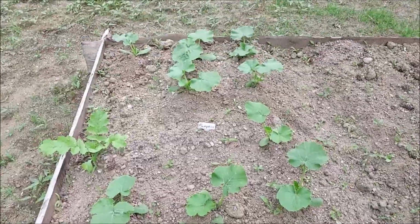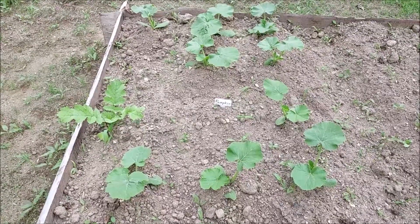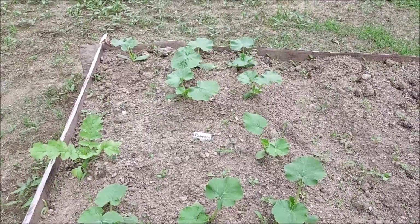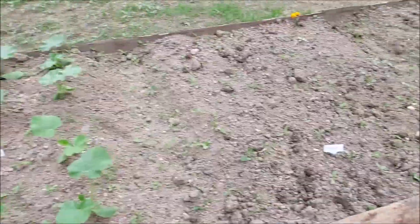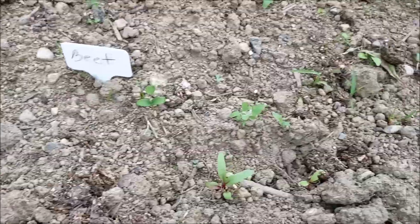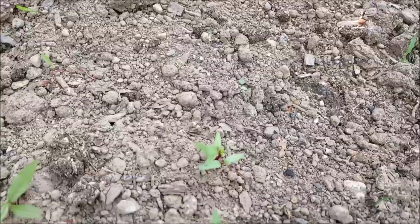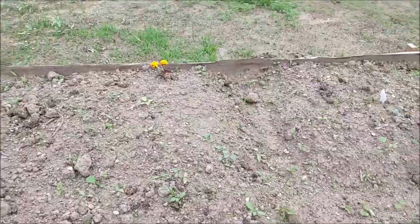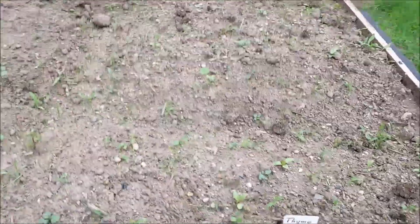And over here we have our pumpkins. They're doing well. Haven't noticed any sign of worm infestation at this point, but keeping a close eye on them. And over here I did plant some beets, and they are starting to come up. This was a little bit after my first plantings, and this was kind of an empty spot, and that's an empty spot back there. I'm going to be putting some lettuce in there today.